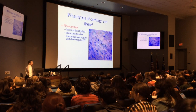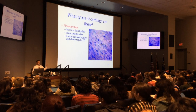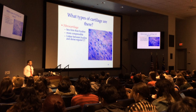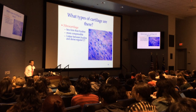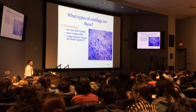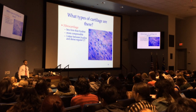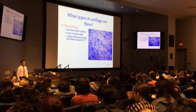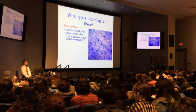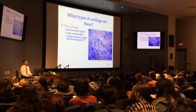Fibrocartilage, last one. So we have hyaline, elastic, and fibro. Less firm than hyaline, so there's less collagen. It's more compressible or deformable. And it provides a linker between hyaline and dense regular connective tissue in the body. So it's used where you need compression and strength because it'll deflect a little bit more.